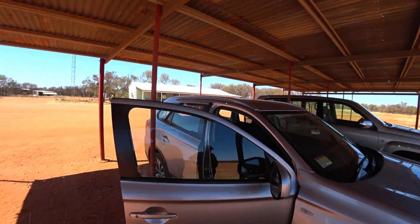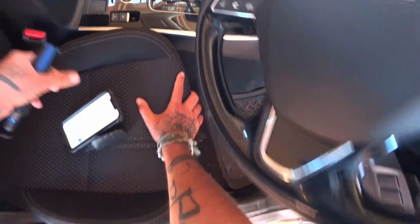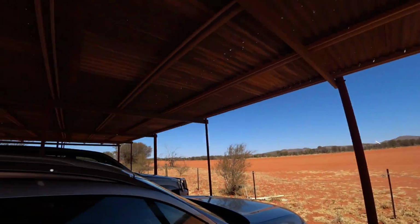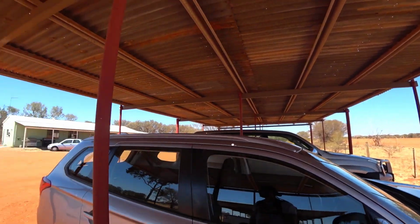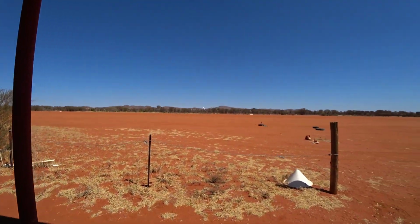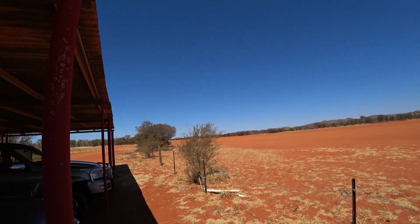Well, let me grab this. Get my phone here. They're landing back, but that's good for us because then we can jump in it straight away. Oh, so they're coming to land right now? Oh, that's another car driving, okay.